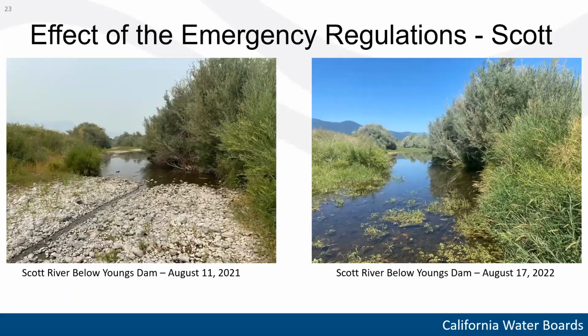And so here's a couple photos from the Scott River downstream of Young's Dam. August 11th, 2021, you can see this isolated pool is connected by, well, I guess it's not isolated, it's got a little rivulet that's maybe been connected through from the upstream part of the river, but really very little water, whereas in August 17th of 2022, significantly more wetted area exists at this reach of the Scott.